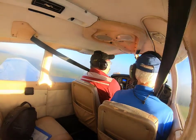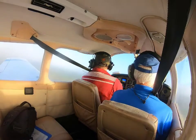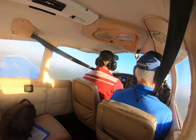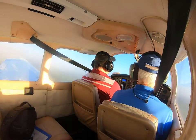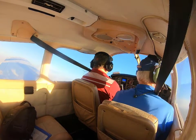That got hazy and foggy quick. What are you going to do? Bravo 8, just stay on the gauges. Yep, don't worry about it. Stay on your gauge. Flight conditions, you're too fast. Let's get above it. There you go.